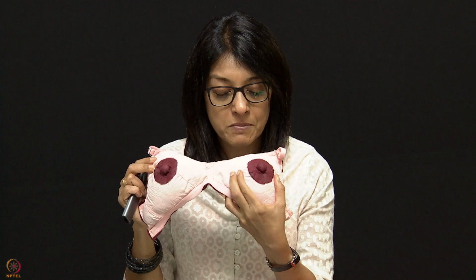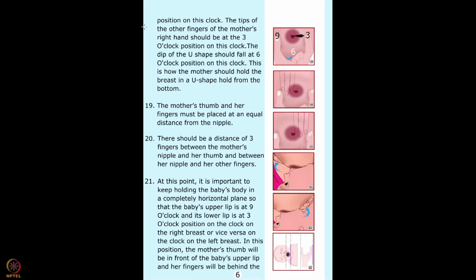Okay, so this is how I have explained. The right hand would be this way and the left hand would be different. So your thumb would be at the 3 o'clock position and the fingers at the 9 o'clock position, just opposite. One more thing I have mentioned over here: the dip of the U shape should fall at the 6 o'clock position on this clock. So the dip of your U, this one, should be at the 6 o'clock position. Okay, so this is important. This is how the mother should hold the breast in a U-shaped hold from the bottom.